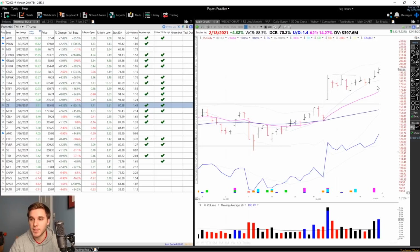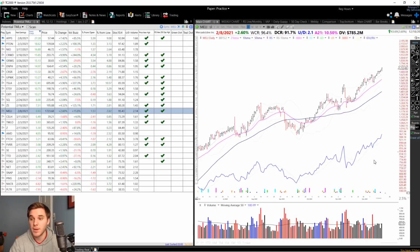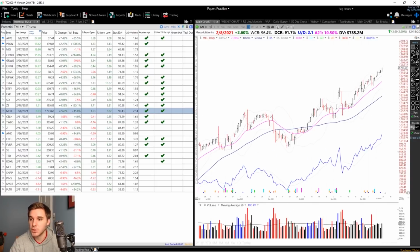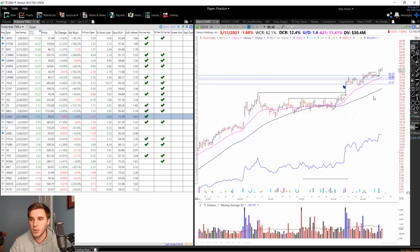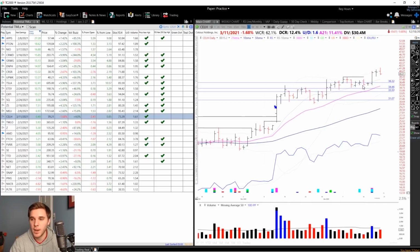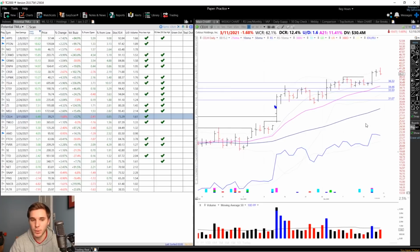Zscaler also had a nice move on the Thursday and Friday with good volume coming in as it moves up from this earnings gap up. Melly continues to act well, trending above all those key moving averages with price and relative strength moving into all-time highs. Not the greatest volume coming in here, but overall it's trending beautifully, doing nothing wrong at all. CELH also is trending higher, although you do have the downside reversal potentially on this Friday. But overall, I really like the move on this Wednesday on higher volume.